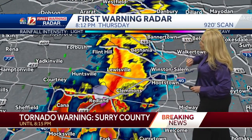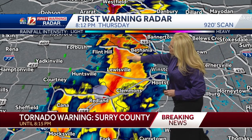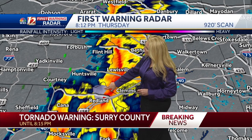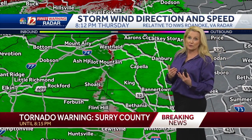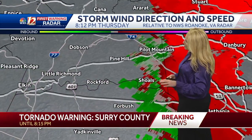That tornado warning should be dropped here in just a few minutes, but we're watching that line still with heavy rain and the possibility of small hail signatures coming in here near the Redland area and back toward Clemens. So any signatures that might also show us some rotation, if there's a reorganization with some of these lines, that's what we want to watch for now, even though we've started to see some improvement.